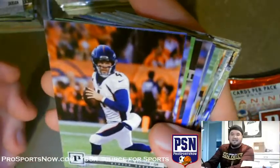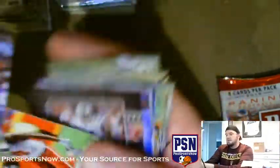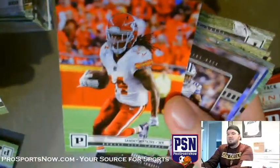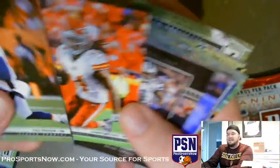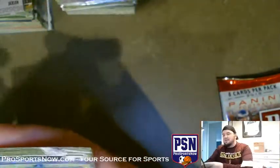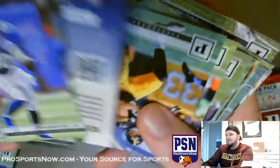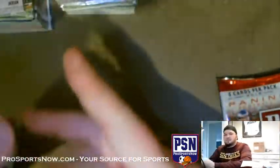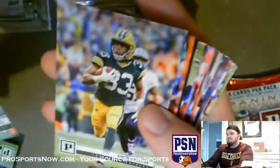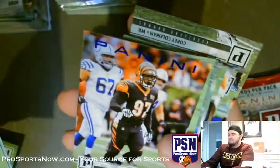I did it the first time, and I pulled a Wander Franco auto, so it made it worth it. But then my second auto, in the next box that I bought to follow up, got Ezekiel Elliott right there. But the next one that I bought to follow up with that was like a $20 auto. It's like, well, that was kind of a waste. So, you win some, you lose some. Yeah, the 2019 Bowman is boom or bust.